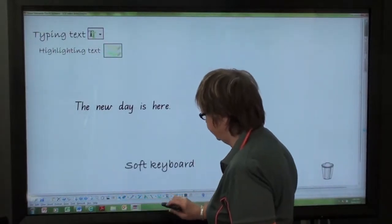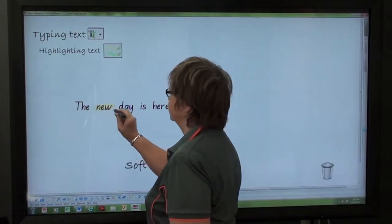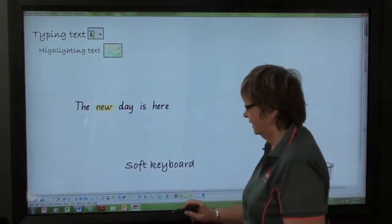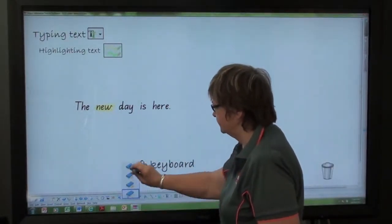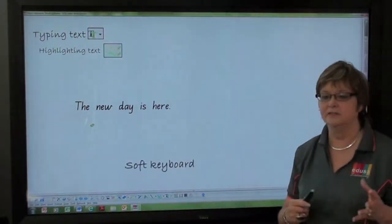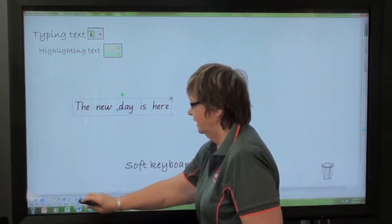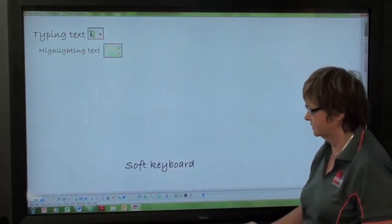If you need to highlight text, your highlighters are here. It's just a matter of selecting the word that you want to highlight. If you want to, you can use the eraser to erase the highlighting. The eraser won't erase the typed text. The only way you can get rid of it is to tap on it and hit the red X that's there, and that will make it disappear.